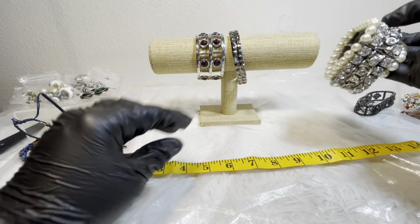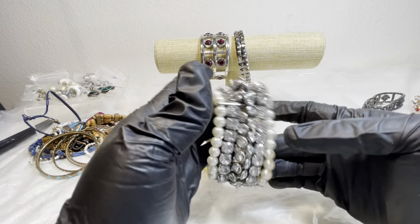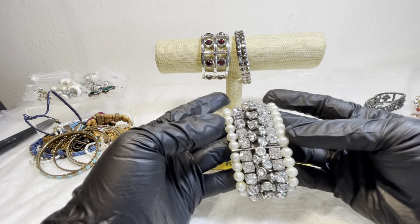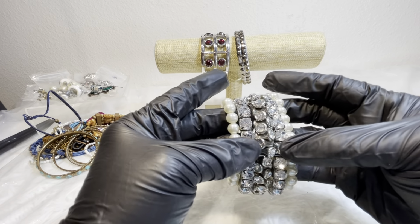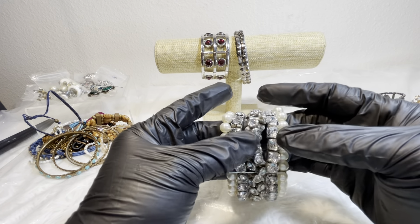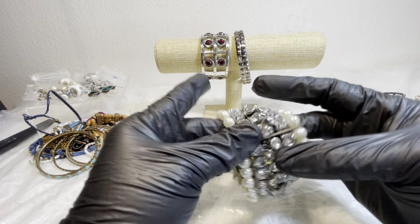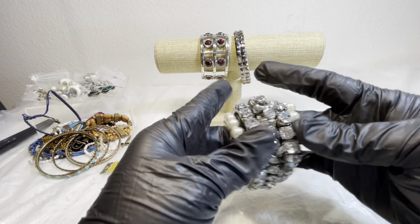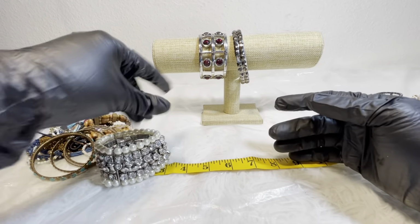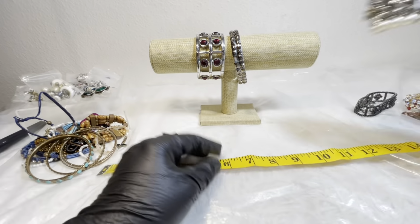This piece is really nice. This would be cute for an evening out. It's got some nice bling on it. And it's 5 strands. It starts and ends with the faux pearls. And it's got these big clear stones, and then this circular, they're in like a little, looks like an hourglass. And no issues with this. Nice stretch. And this one measures about 3.5. And I would do 5 on this one.